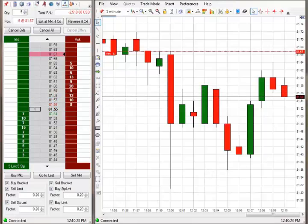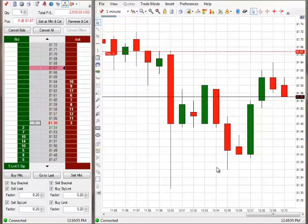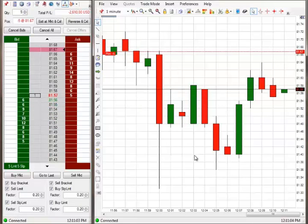Okay, I'll come back. But let's say you didn't get in at 46. Let's say you got in at 44. You'd be stopped right there. So that's your halfback right there. So on this particular one, it looks like it is going to do a halfback trade, and then it's going to go down here now.